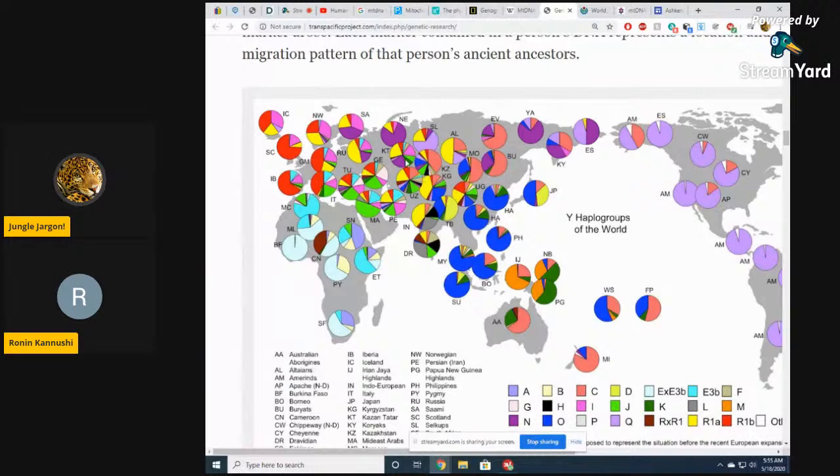See, everybody landed in Uzbekistan, Turkmenistan, Uzbekistan, and they all spread out from there. They went all over the world. And where do we find the D? The D is a pale green, the lime pale green, which is right here, Tibet and Japan, and it's around here too.